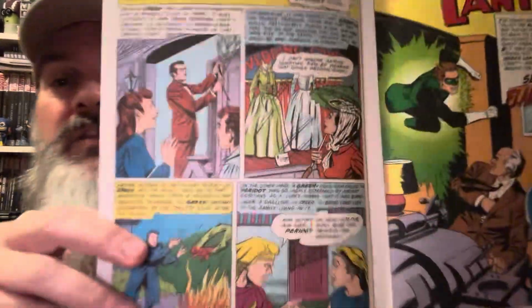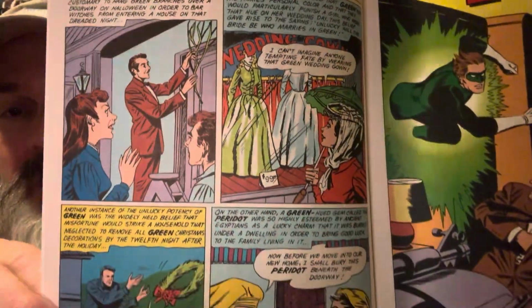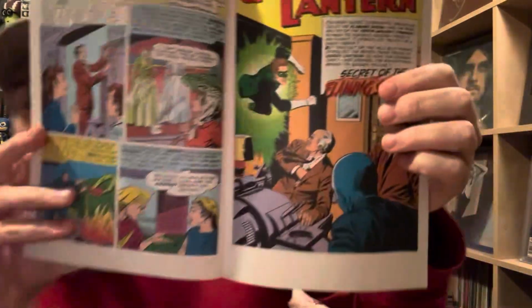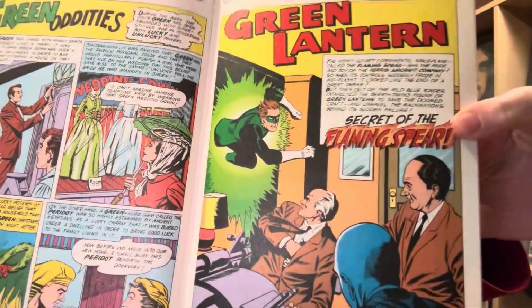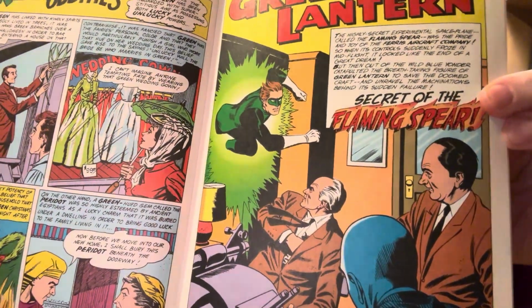Next, we got a 1-pager about green oddities, and it goes through some strange history of green as it was important in different cultures when it comes to holidays and customs. Next, we got a splash page that introduces the next Green Lantern story, and this was The Secret of the Flaming Spear. This splash page, like a lot of these old comics, actually shows a scene that's going to happen later. It's almost like the cover of a magazine or a comic book.